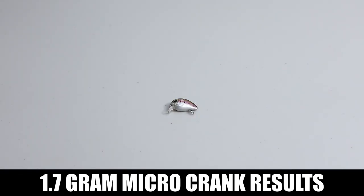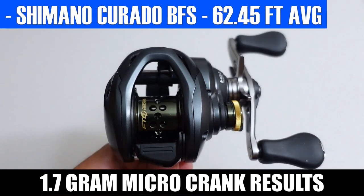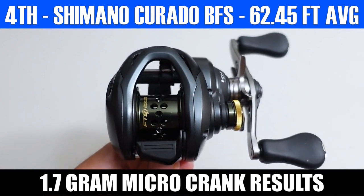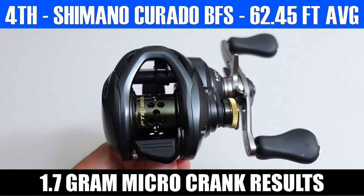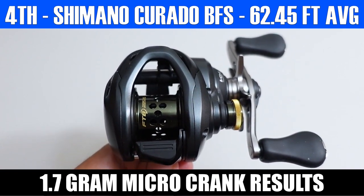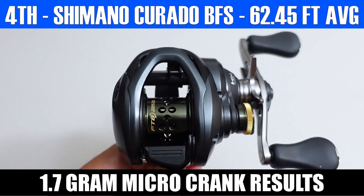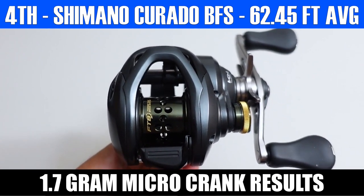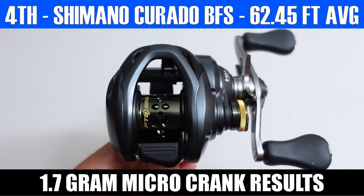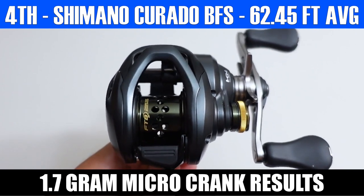Now here's a big shocker, coming in 4th place is the Shimano Curado BFS with an average of 62.45 feet. So it beats out the much more expensive Alphas that has a much lighter and smaller spool. And I attribute this placing to just the fact that I think Shimano's FTB brakes are superior to Daiwa's Mag4 system. So good on the Curado BFS. I thought it would place a lot lower than it did casting this micro crank.